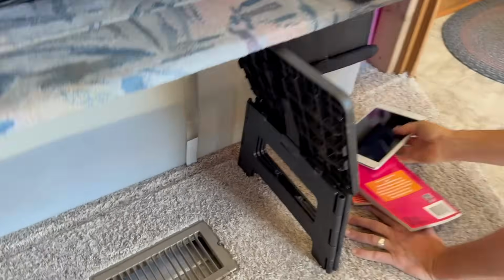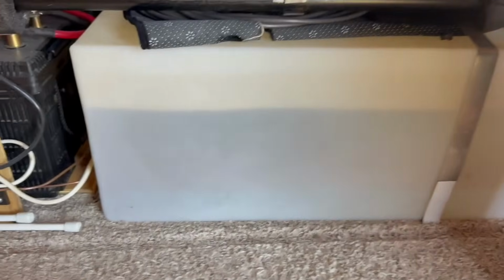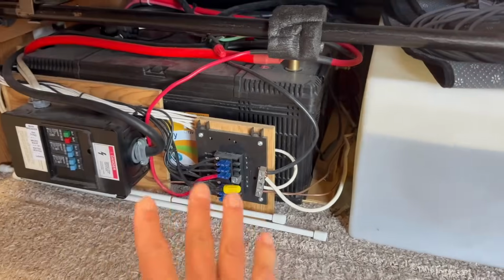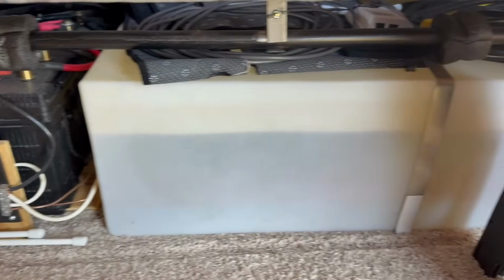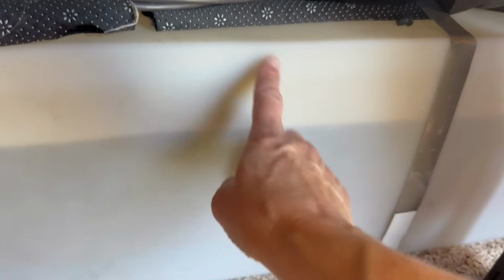By the way, this is where our tank is. It's underneath our couch, along with some or the majority of our solar setup. But this is where the water tank is, right here. So we're watching to see how full it gets, right?